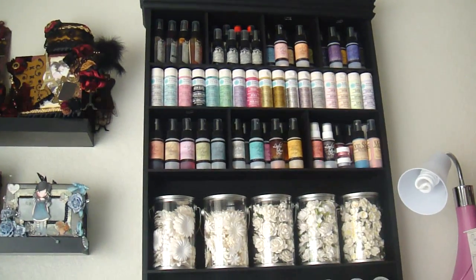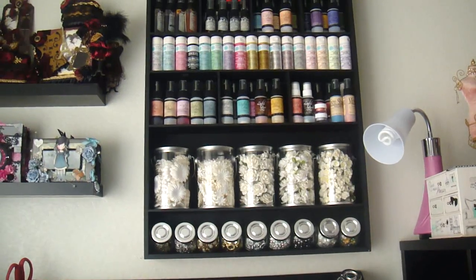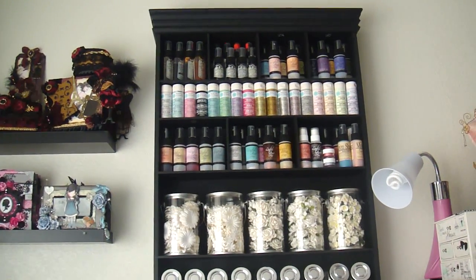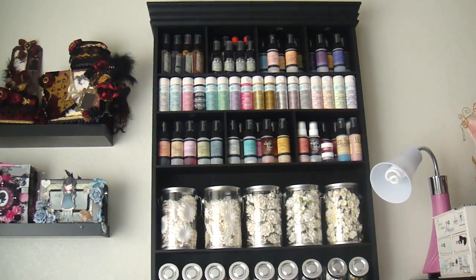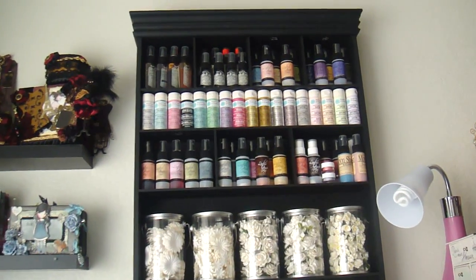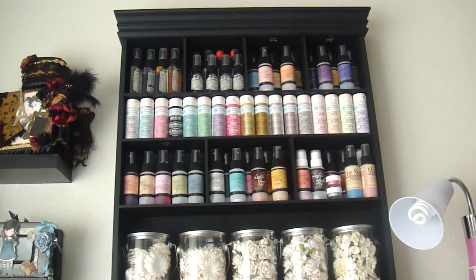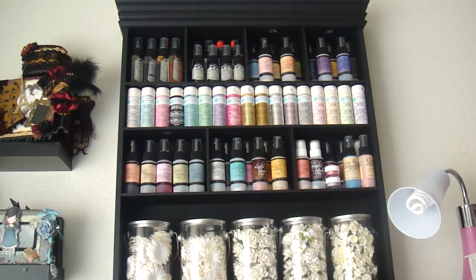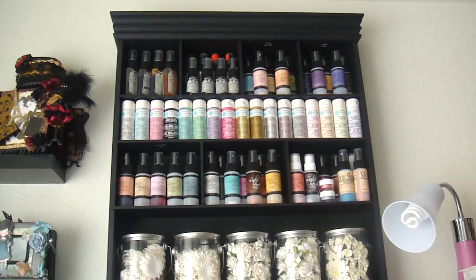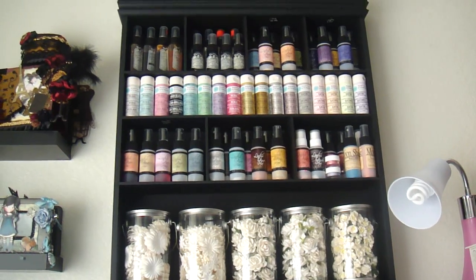So let's start off with this here, which is the embellishment center, and this here I got from Michaels, and there is another version by Making Memories, but the shelves and the spacing of the shelves is totally different. So this one here in particular is the Recollections, and I got it for 50% off, so the retail value is about $89. I find it to be a good investment because it can hold a lot of my stuff and I can actually see it.